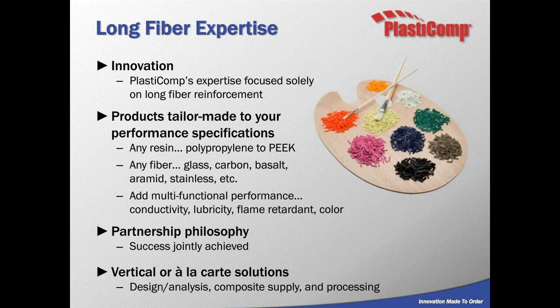And when you take a look at our expertise, we actually go back over 40 years in the focus of long fiber. We have tailor-made products to meet performance specifications. Literally, and we're proud of it, we can take any resin from polypropylene to PEEK. We can take any fiber, glass, carbon, basalt, aramid, stainless, and we have experience in making those work in a long fiber type of product. And then certainly we have the compounding capability of being multifunctional by adding conductivity, lubricity, flame retardant, color.